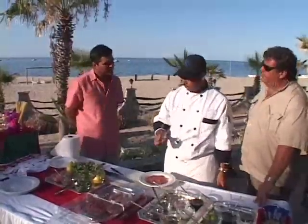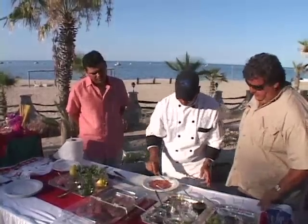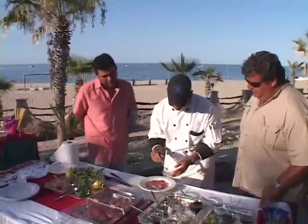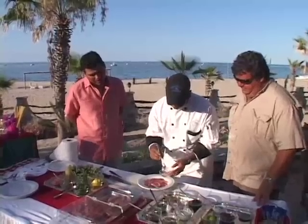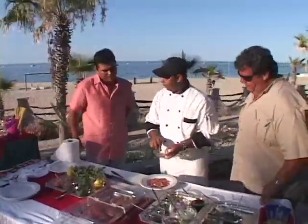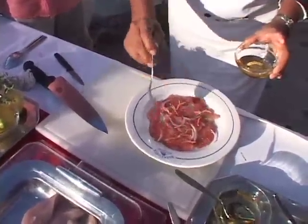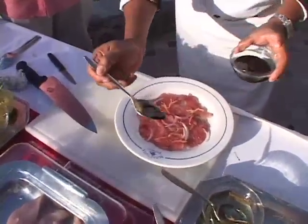Continue with red onion, a piece of red onion. We have a habanero chile. A habanero? Yes. Ooh, be careful. Nice and hot, not too many, just a little bit. Oregano. Just going to pour some olive oil. Some soy sauce.